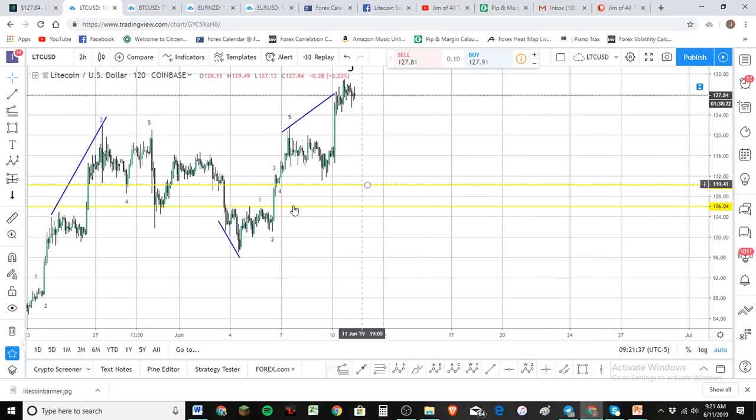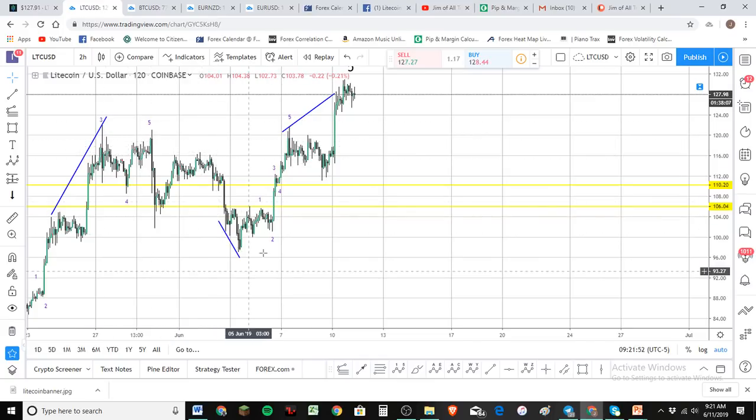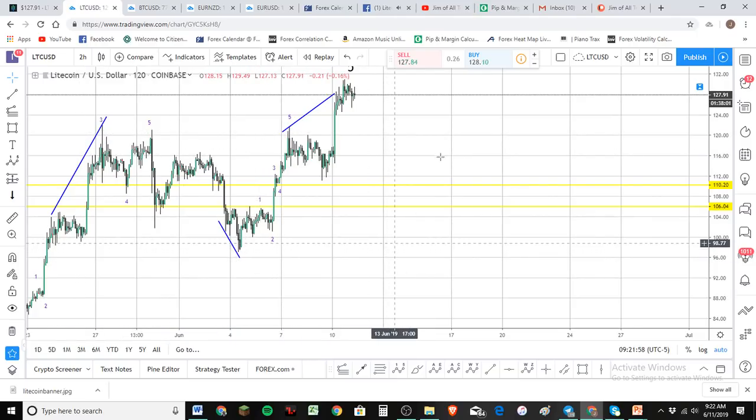Again, I just want you to kind of see how this was being made. Okay, we went down, up, down. There was an A, B, C there. We had an X wave, and then we had a C wave. Well, basically an A, B, and a C. There's 5 waves here, or it could be a WXY. That's how I've labeled it before.